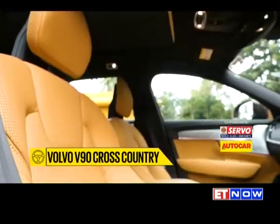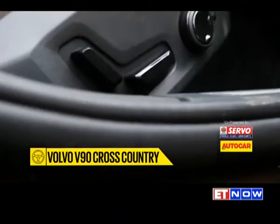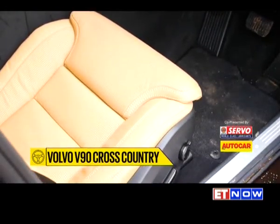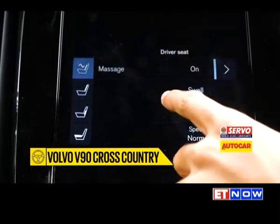The front seats are similar to the S90's, heated and superbly supportive with electric adjust for the bolsters, lumbar support and extendable squabs. But the V90 takes it a step further with a cooling function and a massage feature.